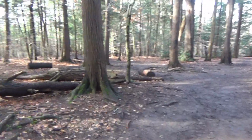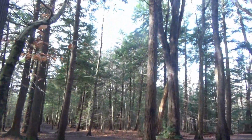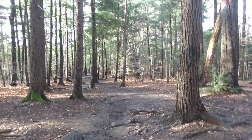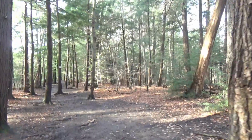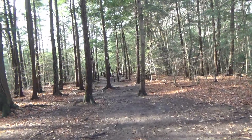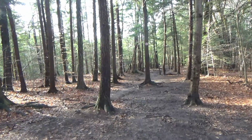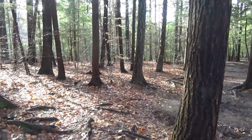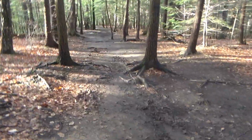Trying to get my gloves off. It's too hot for gloves. Sorry if it's shaky, but I was gonna bring my Steadicam setup, but it's kind of heavy, and this is a long walk. You can hear the water in the background.